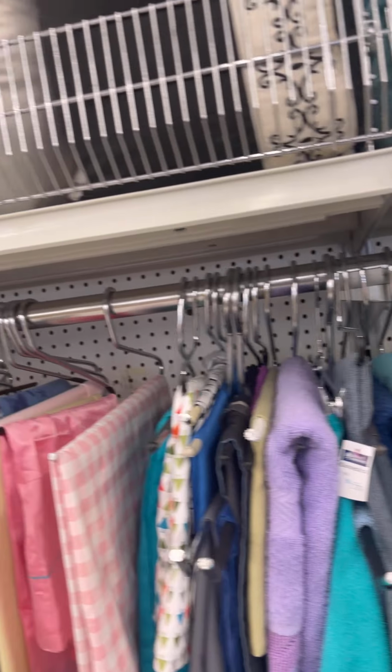Now, this is a brand new comforter. It was gathered all over, and it had two shams with it. In this picture, it doesn't really show the color, but it was a really pretty light pink. And it was only $6.